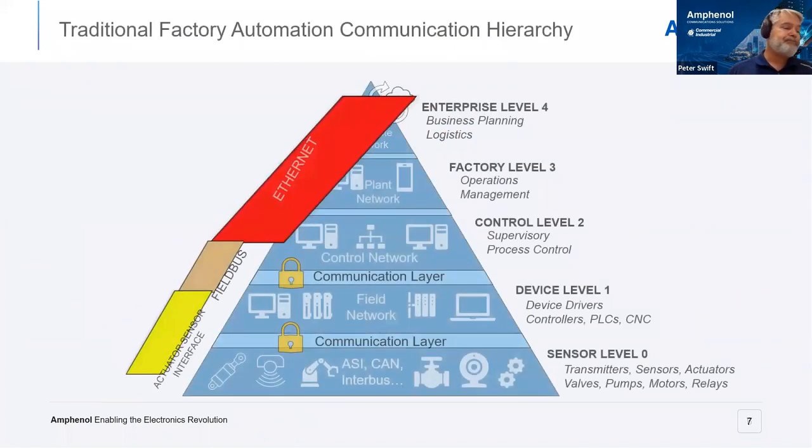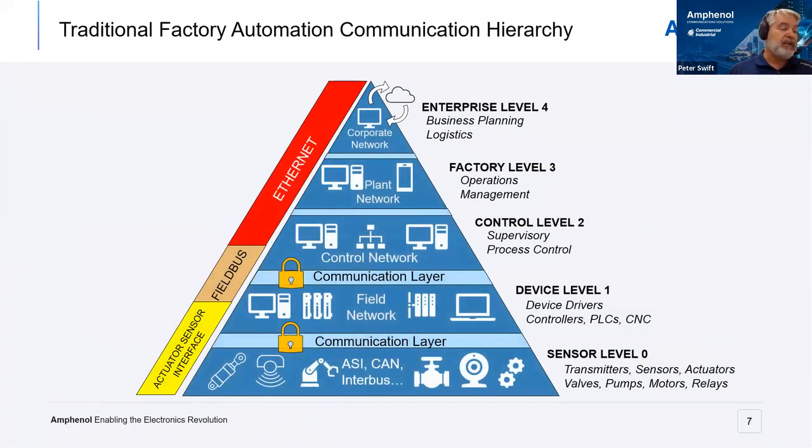It's helpful to understand how data communications within a manufacturing facility works, to see how interconnect technology is used and why it needs to evolve. A typical automated manufacturing facility today has a number of functional layers, from the enterprise level at the top, where business planning, logistics, and all other administrative functions take place, right down to the factory floor at the individual component level, which includes sensors, actuators, motors, and other devices that actually do the work. In between these layers are increasing levels of device control, system and process control, and operations management.